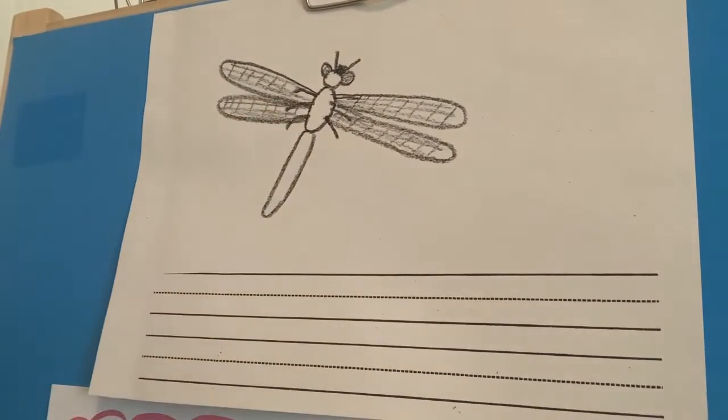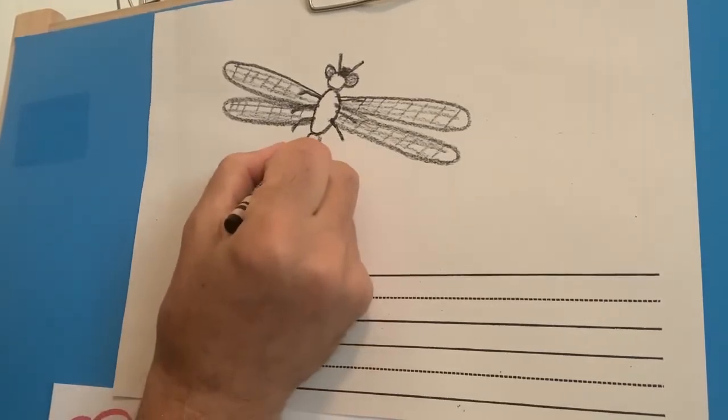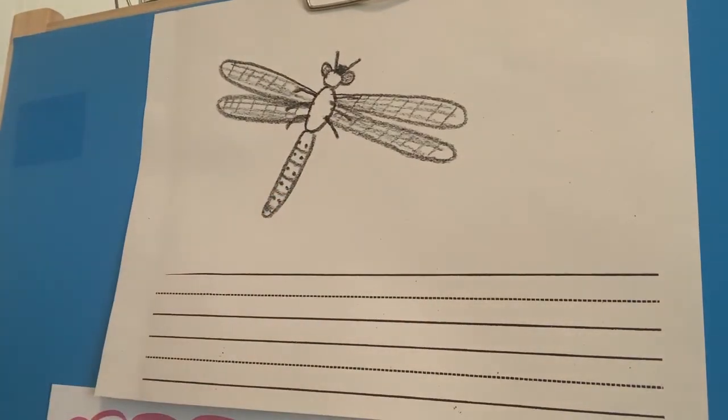Awesome. Now, oh, spiracles. First, I'm going to make the abdomen lines, the lines on the abdomen, and then dot, dot, dot, dot, dot, dot, dot. Those are the spiracles for breathing. Perfect. Now, what color is a dragonfly?